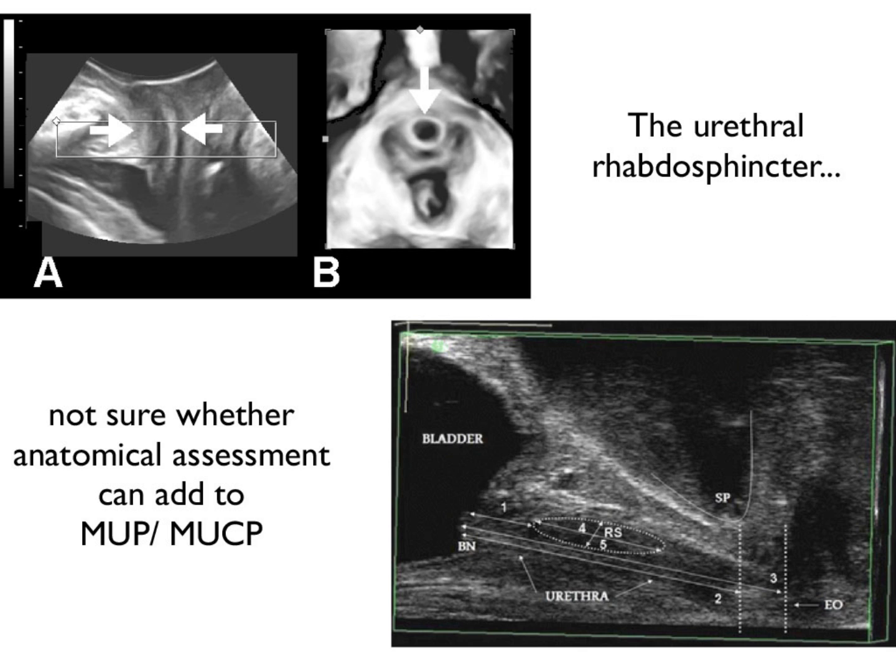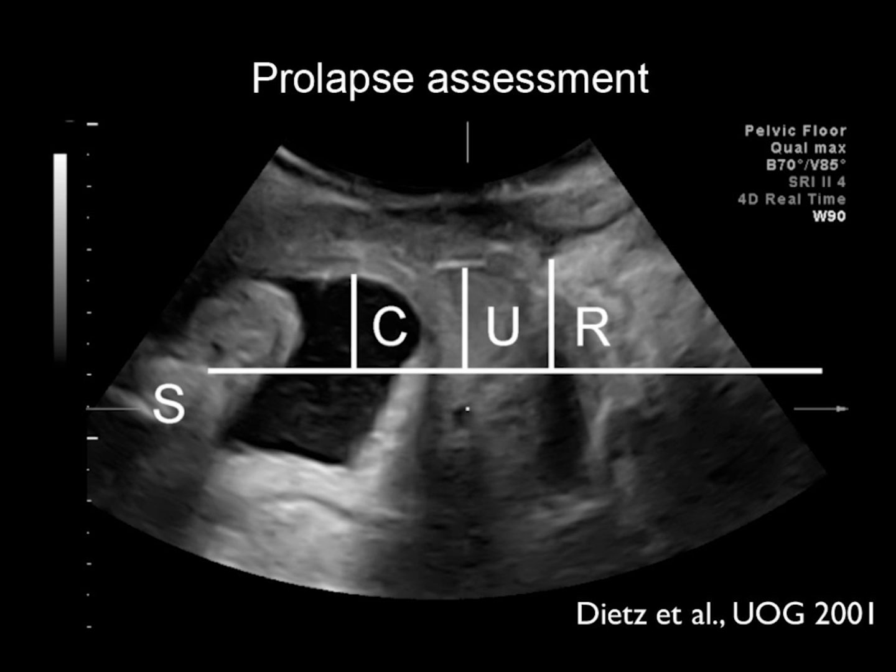Now, the urethra can also be imaged with endovaginal 3D. There's a lot more detail there, but I'm not sure yet whether we can get any data out of that would be useful to the clinician. Because after all, the clinician has got the MUCP or the MUP or the ALPP, which is a functional assessment of the urethra. More important is that we can do prolapse assessment.